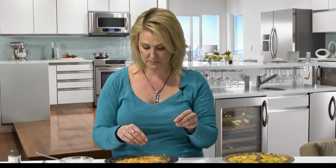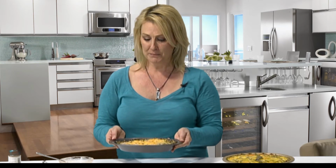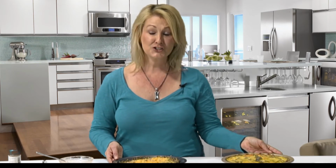And then you're going to pop this in the oven for about 35 minutes, maybe 40. Just check it and make sure the cheese is melted. You want to make sure the eggs are set. But yeah, 375 degrees for about 30 minutes. And you have a delicious, cheesy, healthy, yummy quiche for spring. Enjoy.